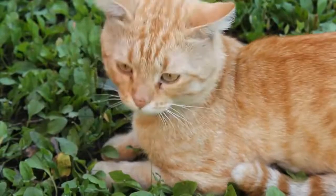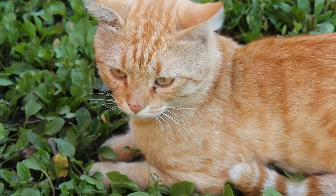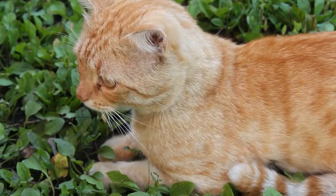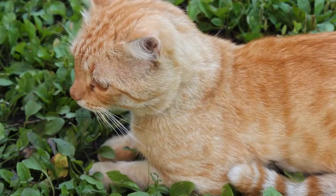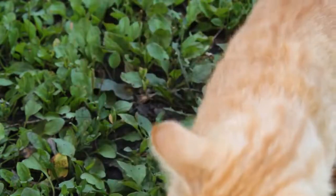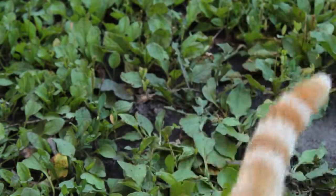Pay close attention to body language and behavior. Vomiting is common. Every cat does it. However, signs of lethargy, disinterest in food, and additional vomiting are all symptoms of a potentially much more serious issue.